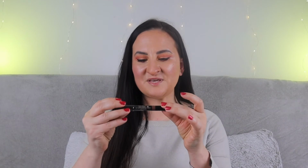So next up we have some makeup. Okay, so there is some makeup in here too. This is Nudestix Magnetic Matte Eye Color in shade Fig. So let me open it and swatch it for you. So let's quickly swatch it.